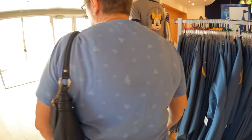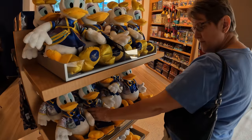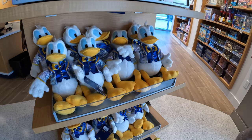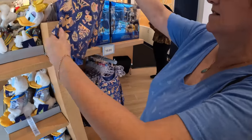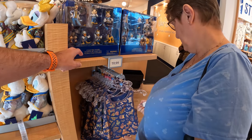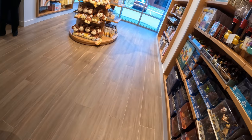And then, yeah, the 50s costumes. And they got the game. So cute. That is so cute. How much are they? 20 bucks. Is that for that one at the top? $29.99. Yeah. Good.